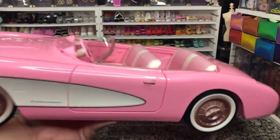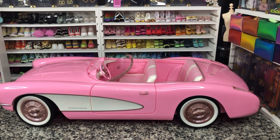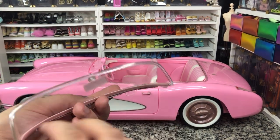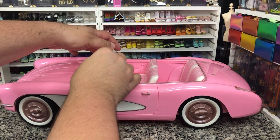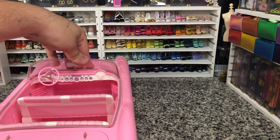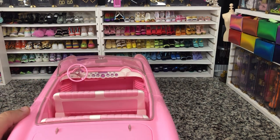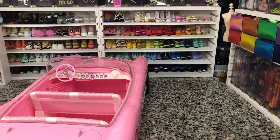And then we're gonna take this away and put our car back there. So let's take a look. So we've got our windshield, very cute. It's got the little mirror. That is what the interior looks like. So we do have space underneath, and it goes all the way. So this might actually fit four dolls, y'all.